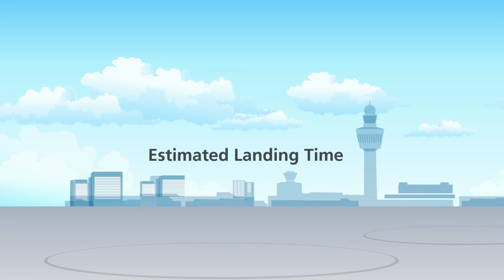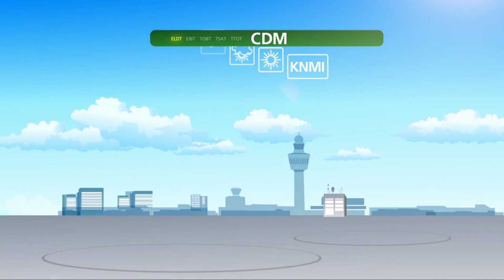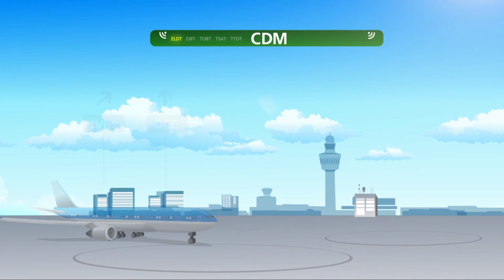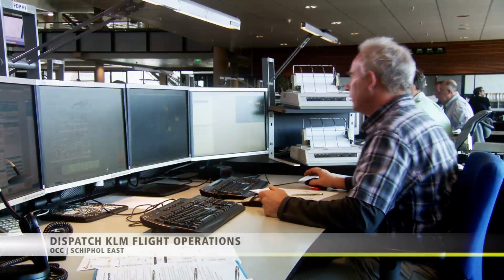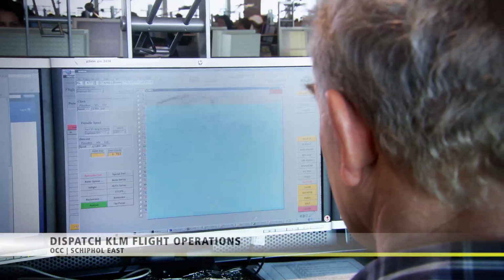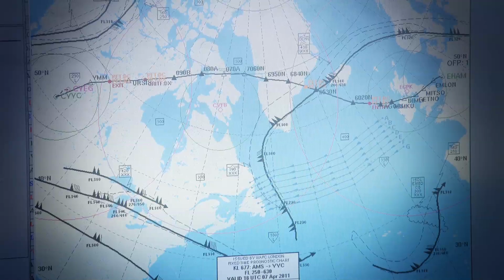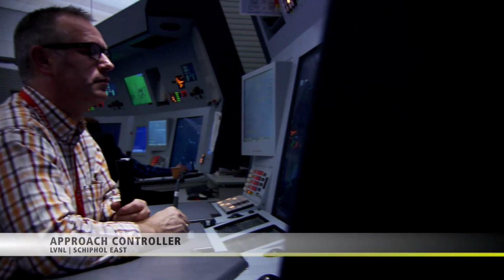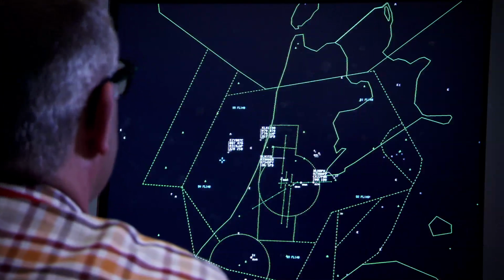The first milestone is the estimated landing time, or ELDT. An expected landing time is determined for all flights to Schiphol. 1 day before the actual flight, this time is set as the scheduled arrival time. Once the aircraft has departed, the central database gathers information from the cockpit and the various air traffic control centers along the route. This information is then used to determine this ELDT with greater accuracy.